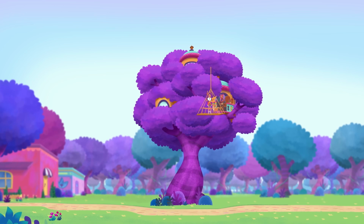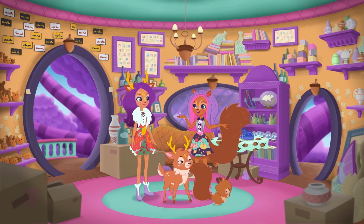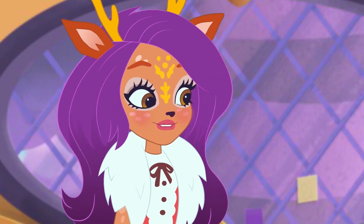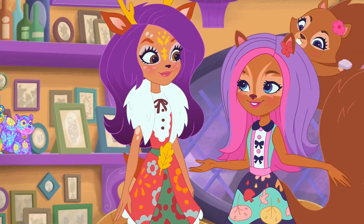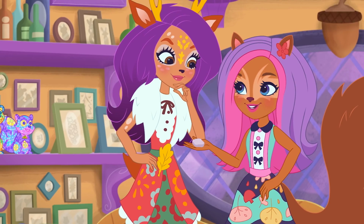Welcome to our treehouse. Come on! Don't mind the mess. We're still unpacking. Wow. You guys have a lot of cool stuff. Ooh, look at this one. It's so beautiful. Stumper loves collecting. It's a squirrel thing. Her latest fashion is gathering shiny rocks for our mosaics.